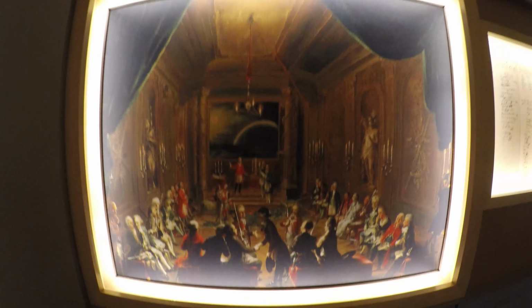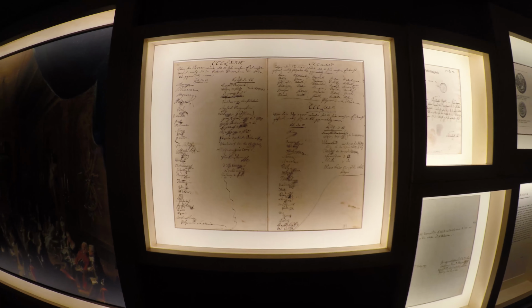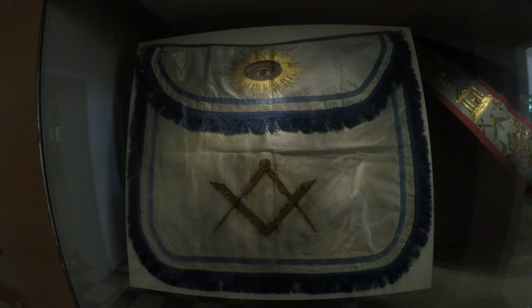That's a painting of the Freemasons. Mozart was considered to be part of the Freemason Lodge in Vienna, which is not so far away from his apartment here. Symbol of the Freemasonry.